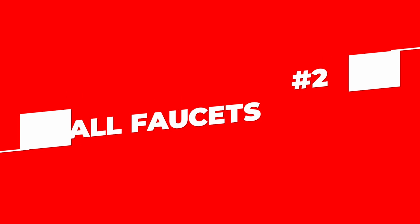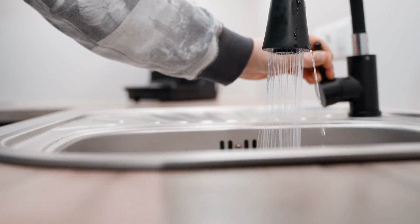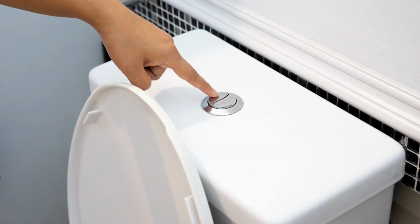Number 2, go into all of your bathrooms and open up the faucets. Yep, turn on those faucets and make sure that the water comes on. Does the water get hot? Does the shower work? Flush the toilets. Do they fill? Are they running?